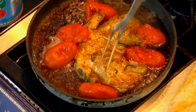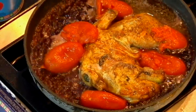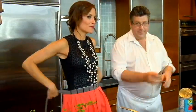All right, now since we're getting really cooking here, I'm going to put my apron on so I don't ruin this gorgeous dress that I got from Nitwit.